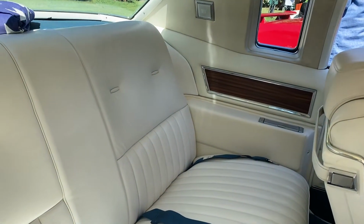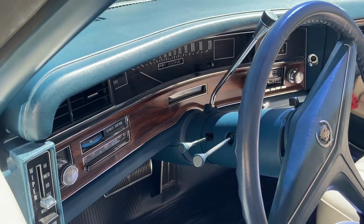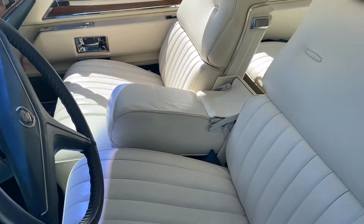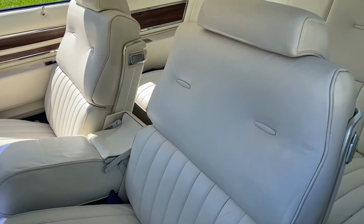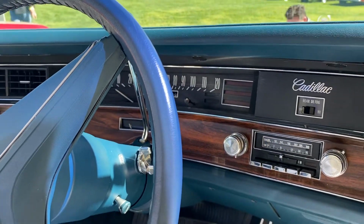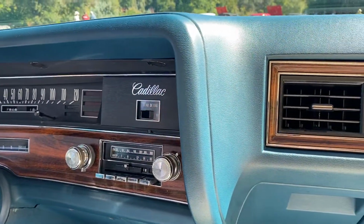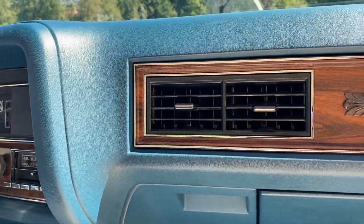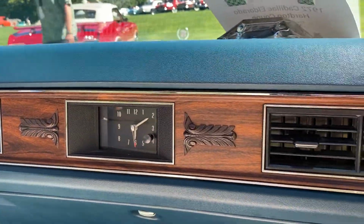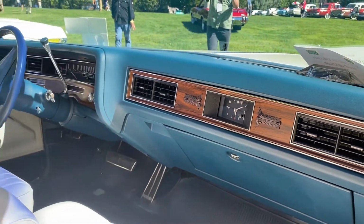Absolutely love it. Look at that command center there. As you drive down the road, you are master of all you survey. The 60/40 split comfort seats in leather. This particular example is just gorgeous. Has an 8-track player, all the conveniences. And look at that. Again, just bask in the glory of the simulated wood trim. It's so great. I just love these cars.